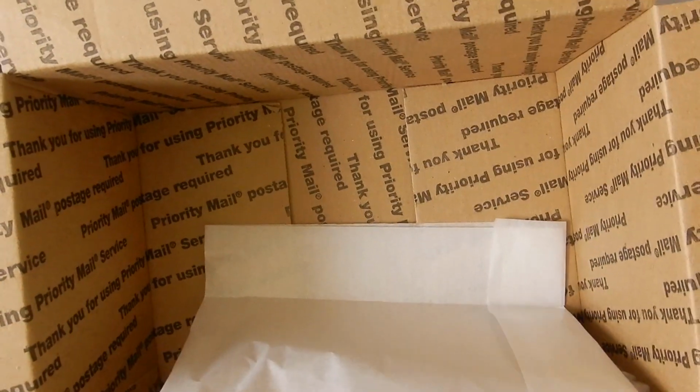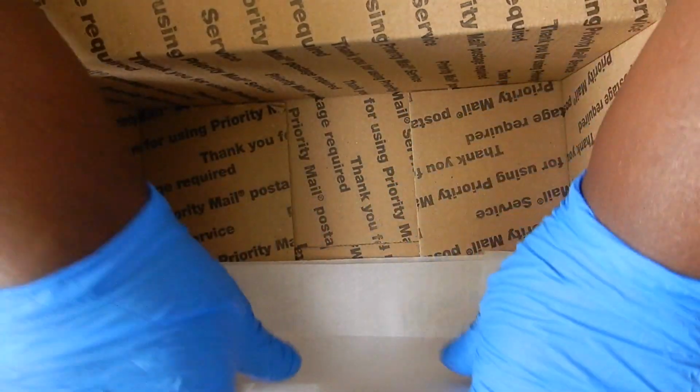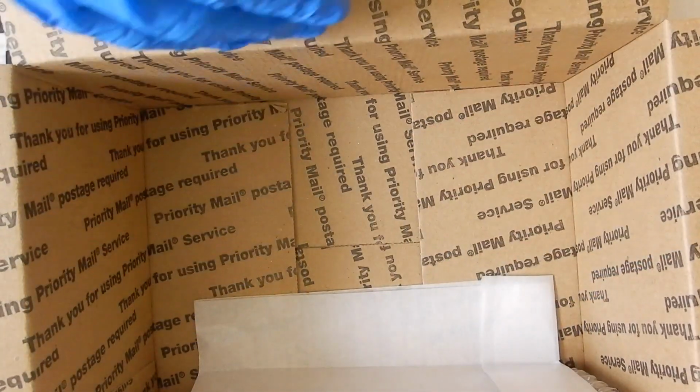And I'm packing this order in a regional A box. So inside goes the sample set 3.